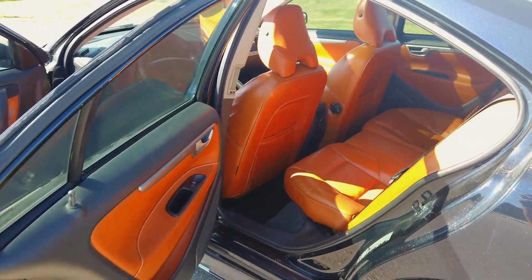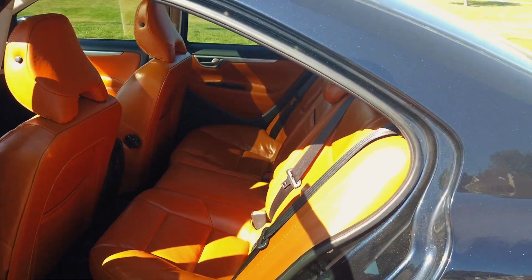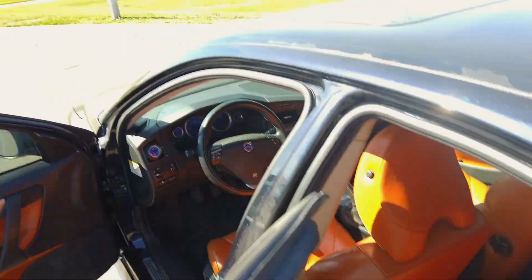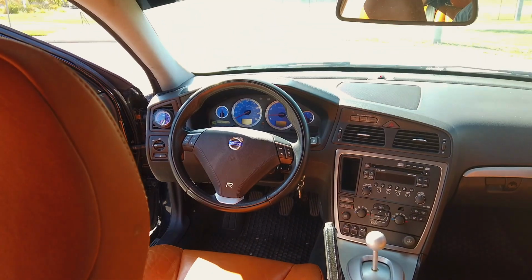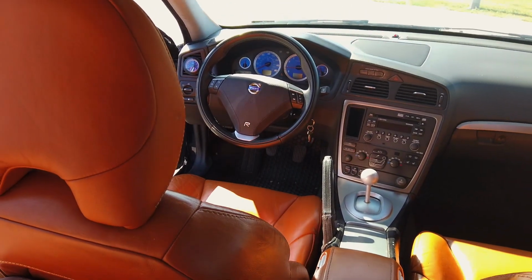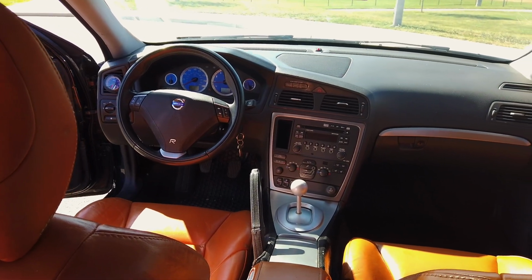The rear seat room isn't the best, but if you move up the seats a little bit, it gets a little bit more manageable. I've had 5 people in the car at once, and it's not the most comfortable, but it's comfortable. This is such a beautiful and timeless interior. The color, just everything about it. I absolutely love this car.